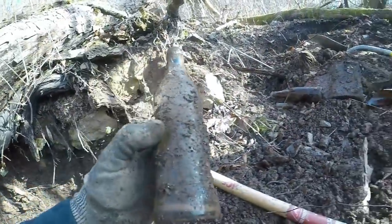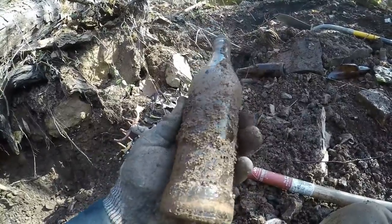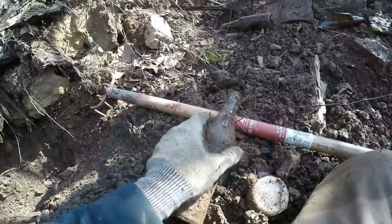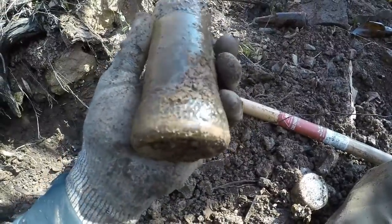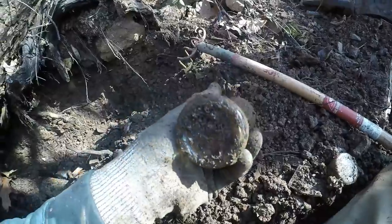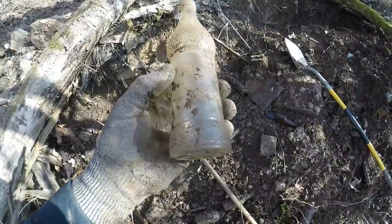Oh man, look at this. This is cool. What the heck is this? Some kind of weird soda. I don't see any embossing on it. It says stuff down here at the bottom, I think. Huh. It's a cool bottle nonetheless. Let me get it wiped off. Yeah, that's a very cool bottle, even though it didn't say nothing.